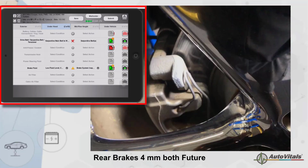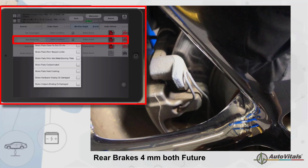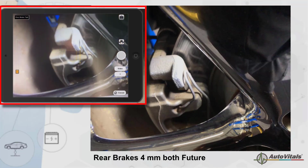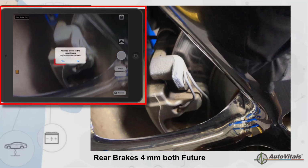In this case, we've got another brake pad. So I'm going to come in here and take our third picture on the brake linings. I want to go to brake pad, and in this case, I'm going to say it's close to the end of its life. You're going to see it's automatically marked with the yellow triangle. We don't want to do anything at this time, but we do want to take a picture of it. Want to add a red arrow.